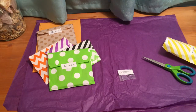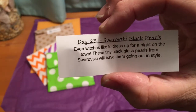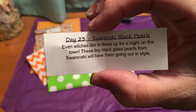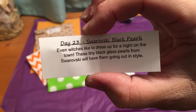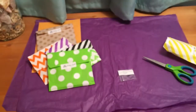Let's see what the little note says. Day 23. Swarovski black pearls. Even witches like to dress up for a night on the town. These tiny black glass pearls from Swarovski will have them going out in style.